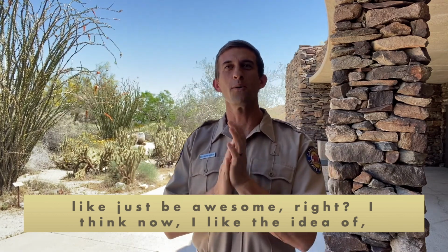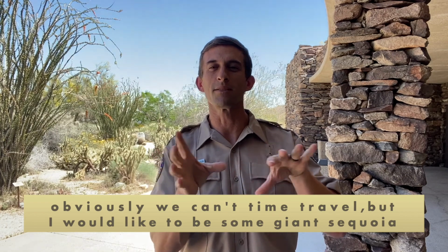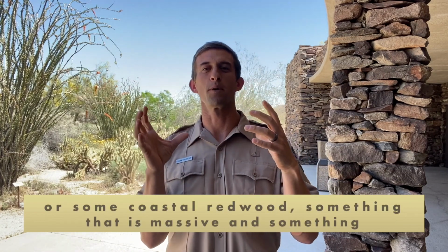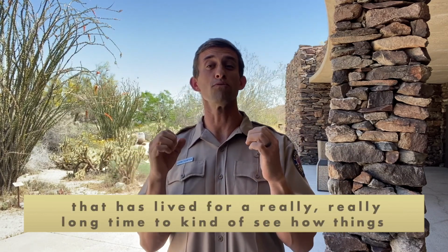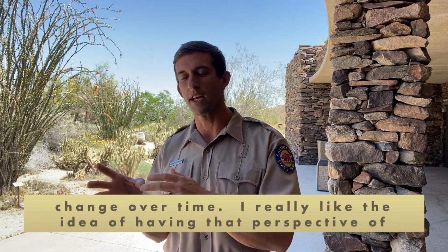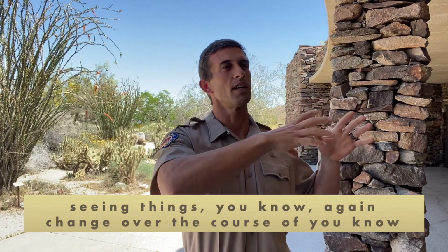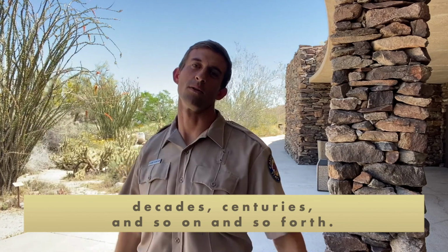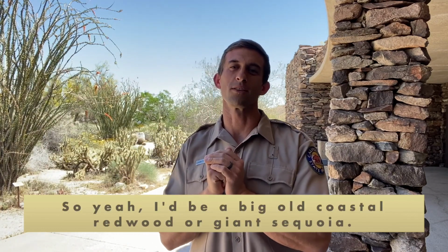I think now I like the idea of, obviously we can't time travel, but I would like to be some giant sequoia or some coastal redwood, something that is massive and something that has lived for a really, really long time, to see how things change over time. I really like the idea of having that perspective of seeing things, again, change over the course of decades, centuries, and so on and so forth. So, yeah, be a big old coastal redwood or giant sequoia.